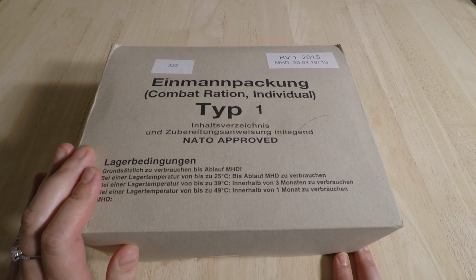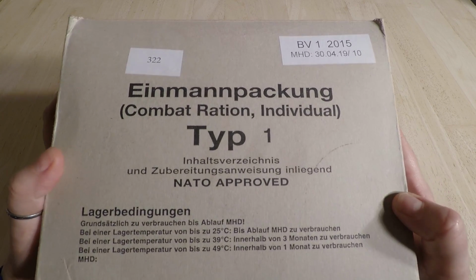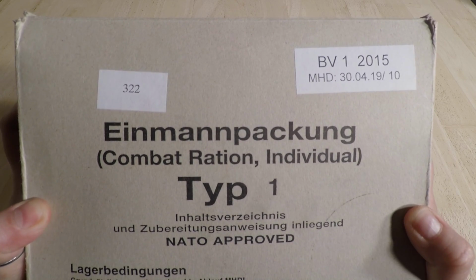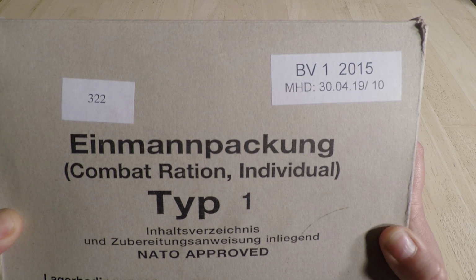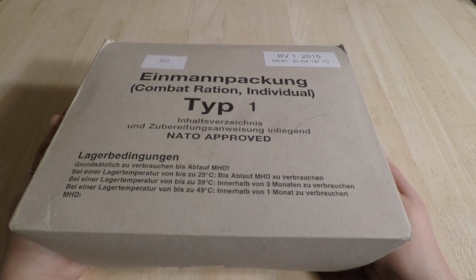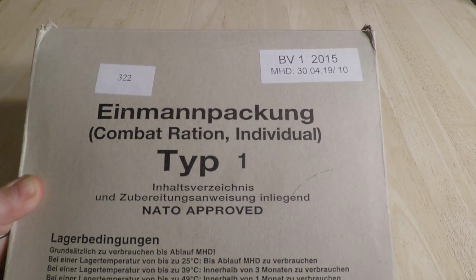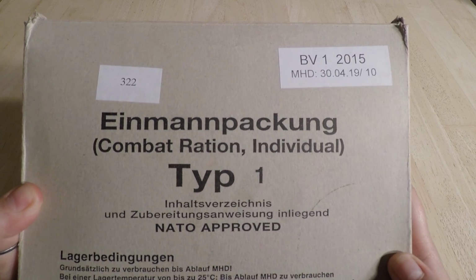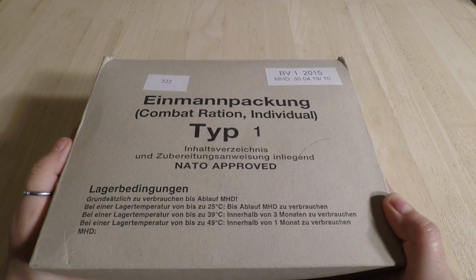I've never tried a German ration, so I'm completely blind. I have watched some reviews, but obviously I've not tried one myself. So we're going to get this open and see what we have. This is still in date. By the looks of it, it's the 30th of the 4th, 19, so another month to go maybe. I think that's how the date works on this one. I'm not entirely sure. I'm probably going to have to use my translator a little bit on this, because I have no idea what we have got.